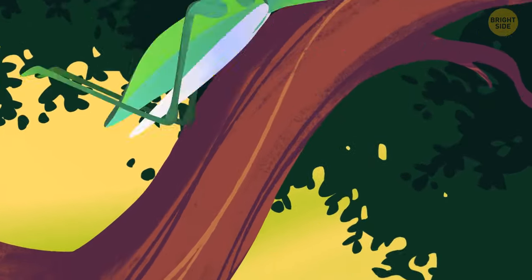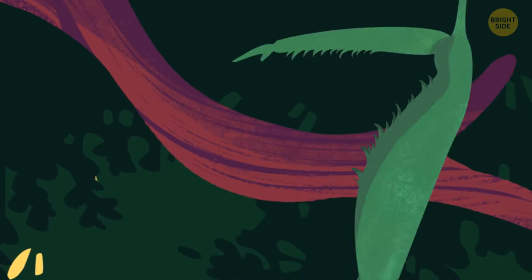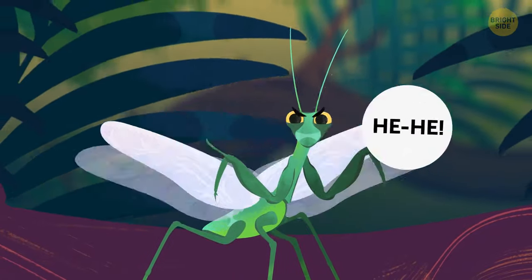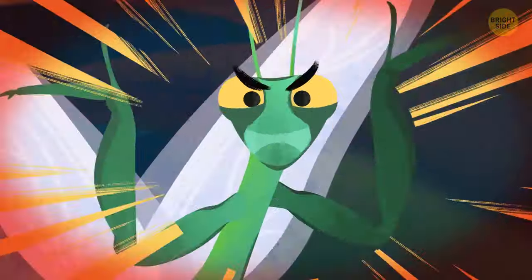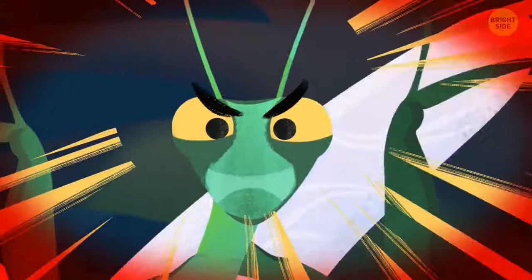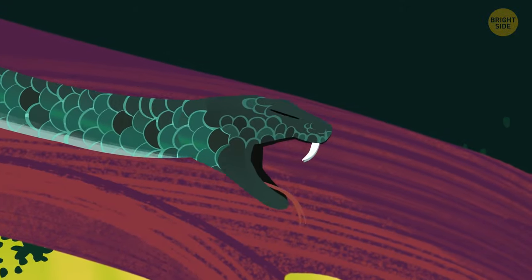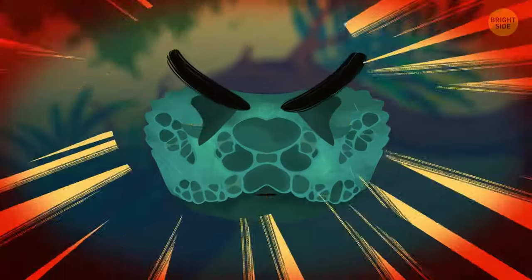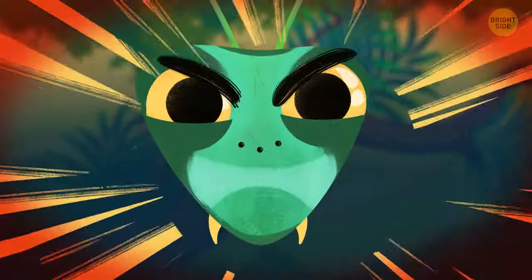The mantis slips and falls down the tree. Just in time, it manages to reach out and hang onto a small tree branch and regain its balance. It sinks into its signature fighting stance. Woo, that was quick. No preparation, no warm-up, nothing. The snake slithers its way down, and once again, they're face-to-face. They stare at each other. Who's gonna make the first move?